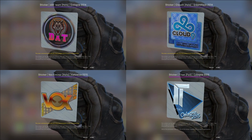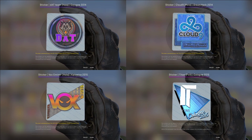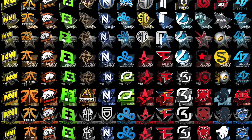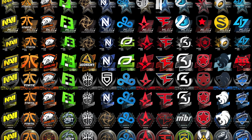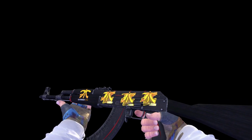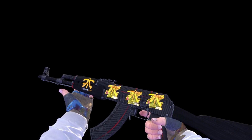One consistent trend is that each major had a different design, and this continued for years. Valve understood that repeating the same design for each major would eventually become stale. This is why Katowice 2014 is so special. It's also why collections like DreamHack 2014 and Atlanta 2017 are unique.